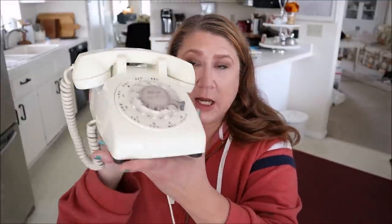All right, so this next item is something that I have been looking for a very long time. I found an orange one for my daughter at the thrift store, and I think I paid like $10 for it. Well, I kept finding these all day yesterday in various colors, but I only found two of these in this color, and it is a vintage telephone. Oh my gosh, you guys, I love this one. Now, I kept finding ones that were white, but they had the buttons on the front still. I didn't want the buttons. I wanted to have the little turny thing on it.